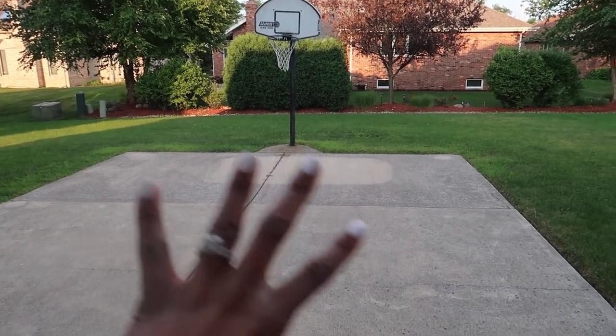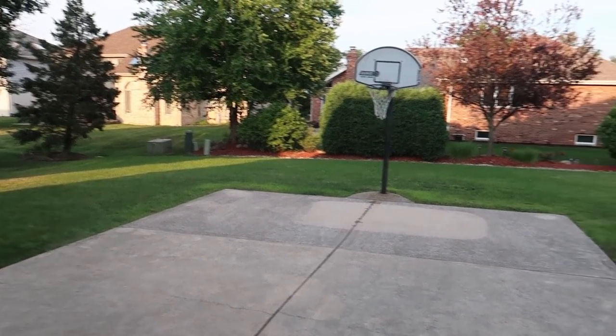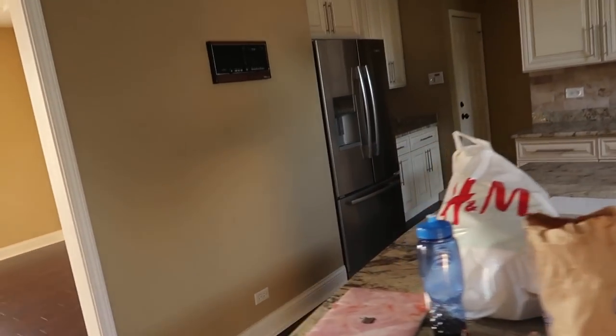We're gonna turn this into an entertaining space for outdoor living, like cooking and all that stuff. We have this whole idea for a California kitchen and a pergola and all that, so that's going out there. I'm gonna take you guys back here real quick.